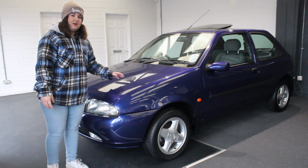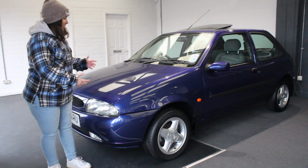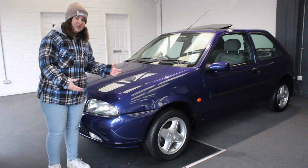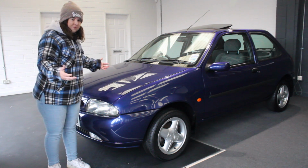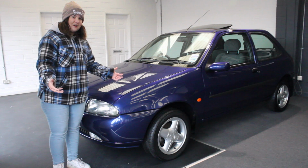I've owned a couple of cars like this in museum condition, thankfully, not nowadays. But I just love the fact that it is just like new, and it shouldn't be because it's a 1999 year car. It's just absolutely nuts.